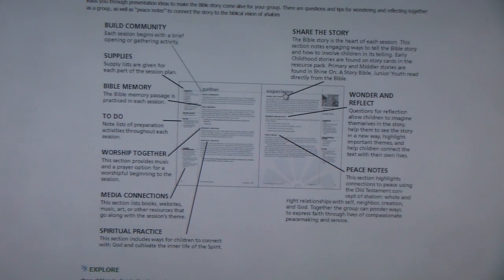The next main section is experience. This is really the center of your time with your group. Everything else can be built around this component. Here you have the opportunity to do some creative storytelling using the new Shine Story Bible if you're working with older children, or the story pictures for early childhood. There's also a chance to do some wondering and reflecting about the story.